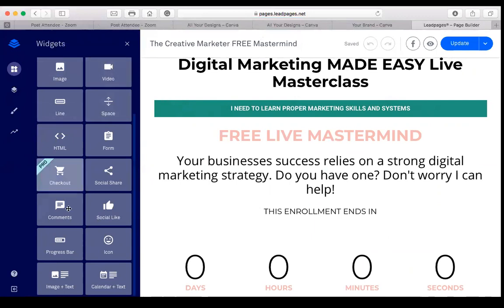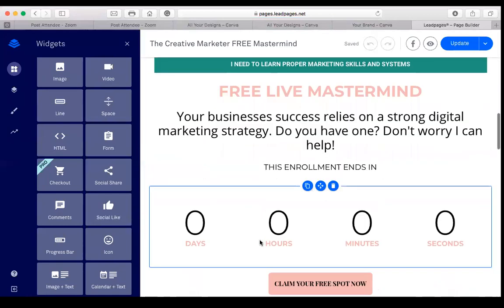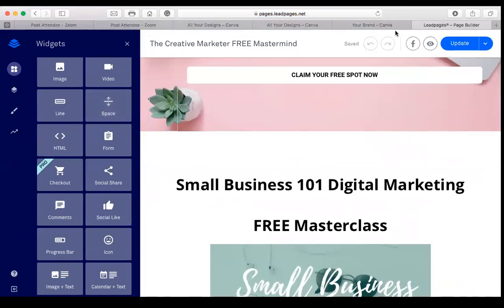So LeadPages is an amazing tool. You can go in, get a free trial, go and mess about with it, add in as much information as you want, and just get a feel for it. But that is the best place to host your lead magnet once you create it. And the other thing I was going to say about lead magnets is you can create multiple lead magnets.